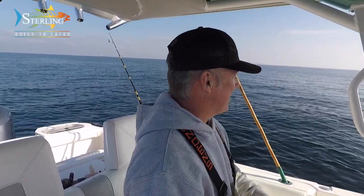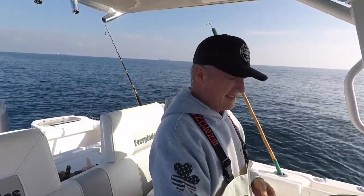What we did is, as we're heading out to where everybody else is, I passed a bunch of pods. Not a bunch of pods, but some active bunker. I'm like, this is where we're gonna live. Didn't mark any fish, but we saw the bait, and obviously bait brings fish. Oh, let's go look at that.